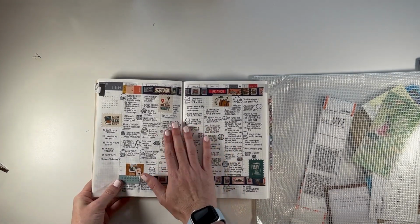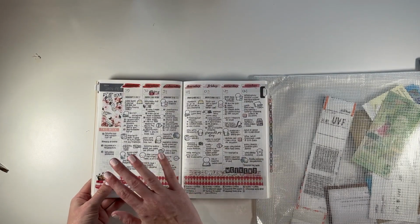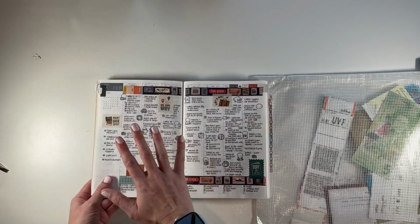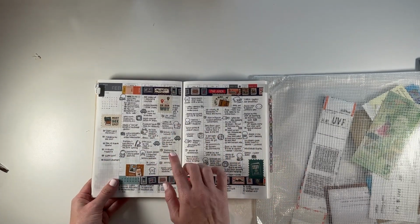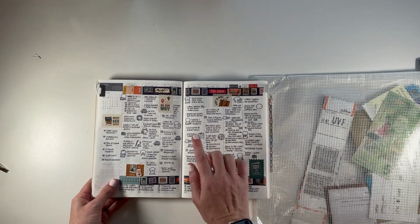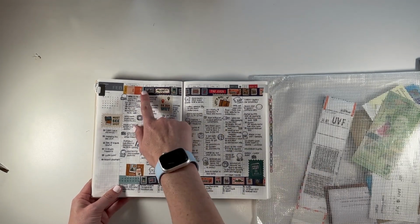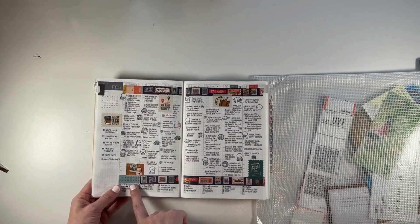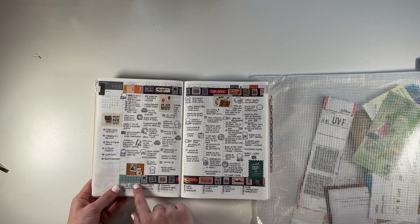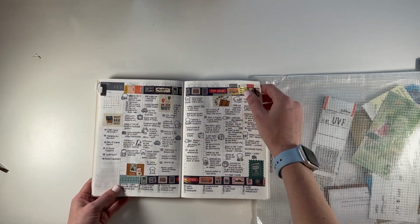Flipping to my weekly, I used my very standard approach. So you can see here is a week that is not a travel. This was just a regular week. I did the exact same thing where I was just keeping track of what I did during the day, using the Coffee Monster Co. stickers and some washi tape. I did designate the difference between this day, which was a normal at-home day, and our travel days by switching the washi tape. And I added some additional washi pieces.